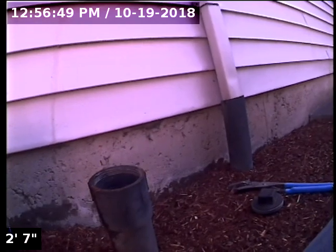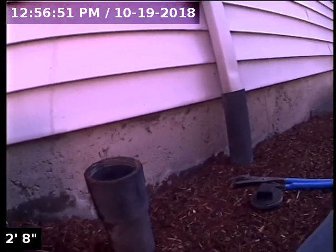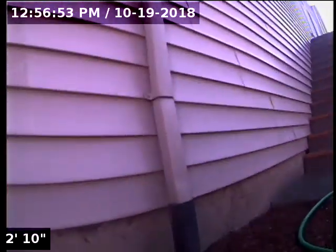Today we're at property address 405 Southeast 68th Avenue here in Hillsboro. We're located at the rear of the home, at the rear right corner of the house, straight out from the bottom of the stairs. We have a 3-inch ABS cleanout as our point of access. I'm going to insert the camera and check the overall condition and serviceability of the sanitary sewer line.